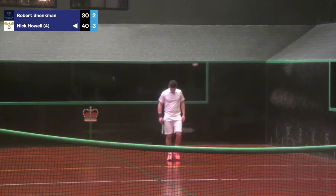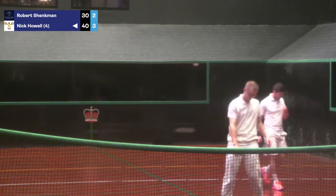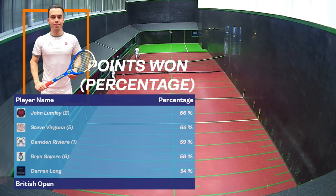30. Finishing the loose ball. Fantastic shot. Cut into the backhand corner. But if you're looking at Nicky's positioning just during that rest, we also got some chase lines going down the middle of the court. He was just not really moving any more than one or two paces either side of that centre line.